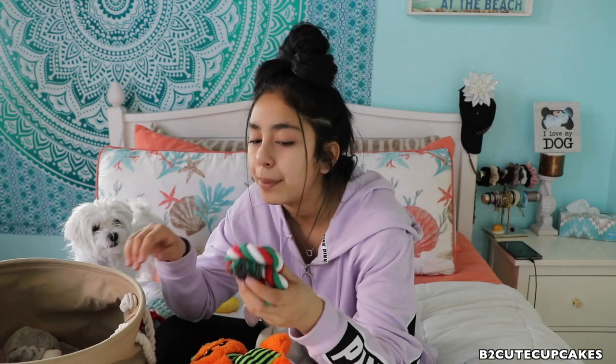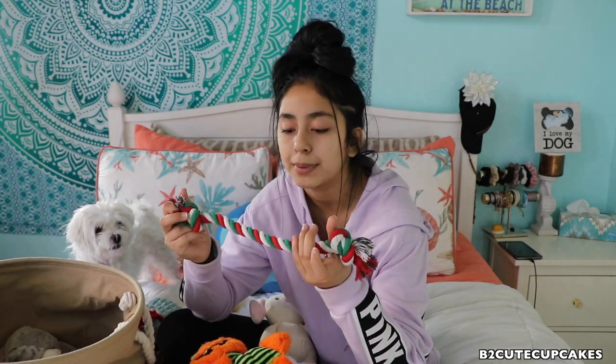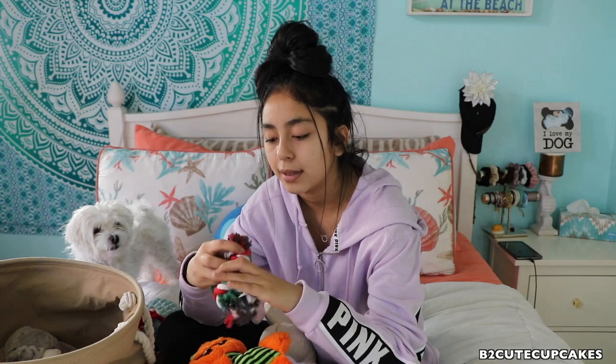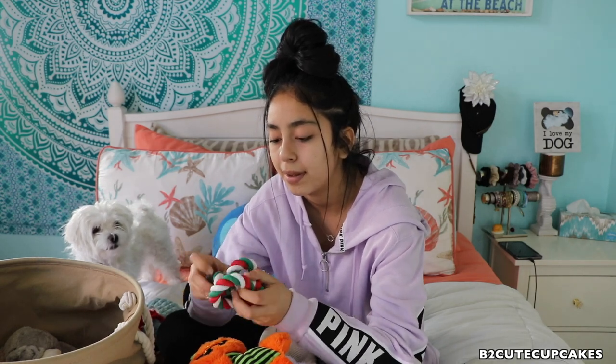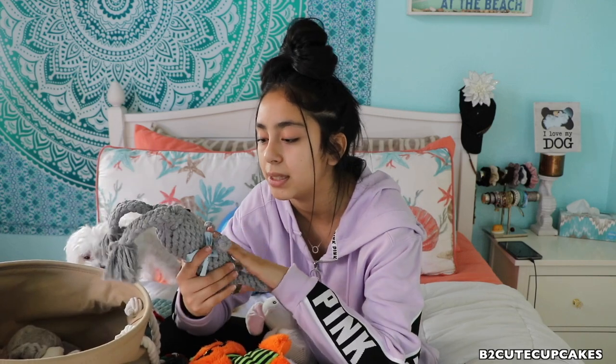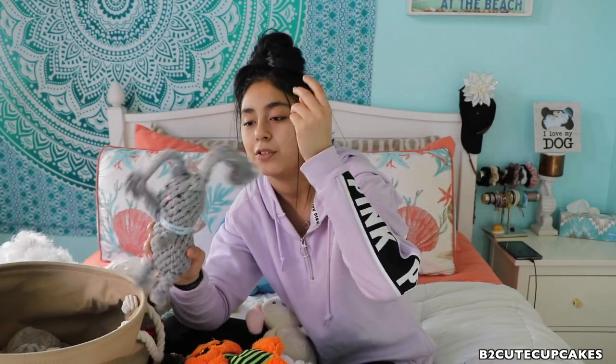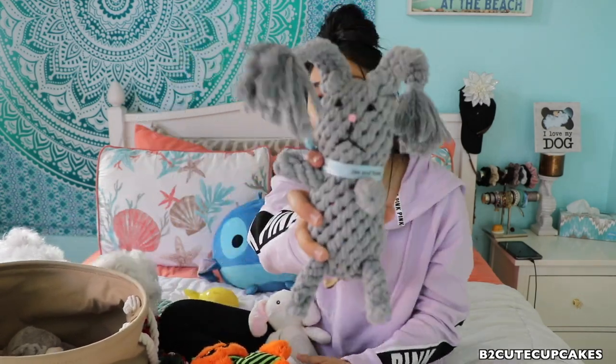And he has a couple rope material toys, and actual ropes. Not exactly sure how I tied that, but I'll figure it out. Good enough. And then he has another rope material toy. This one, I love this one so much. It's a really cute rope bunny, and it has two floppy ears. Super cute.